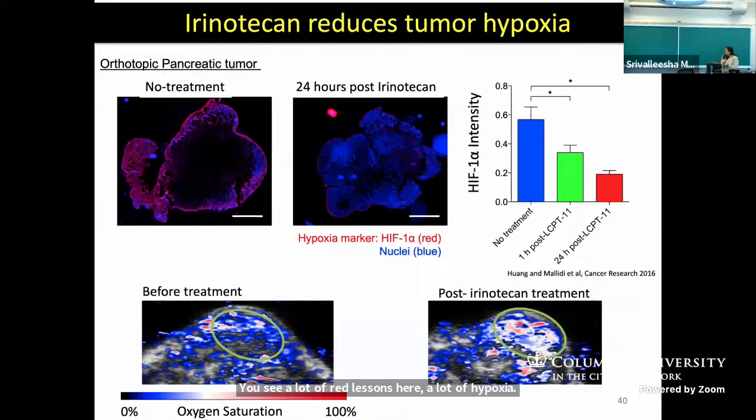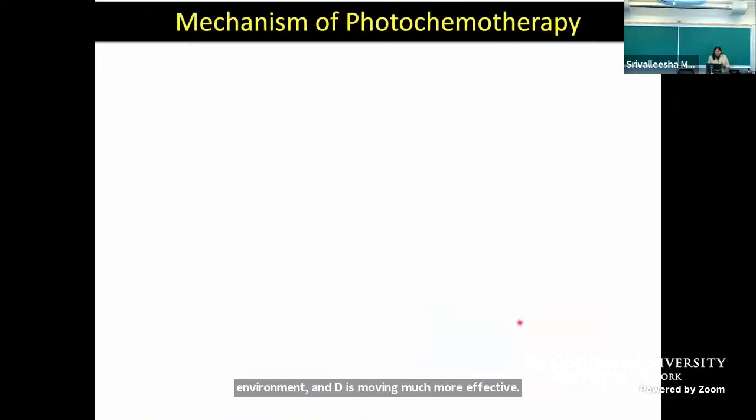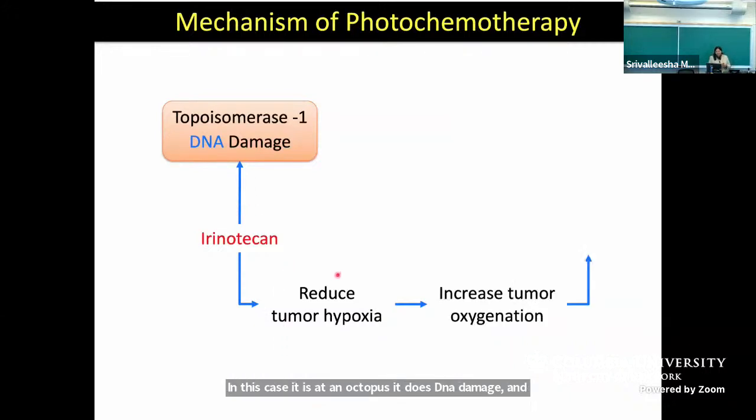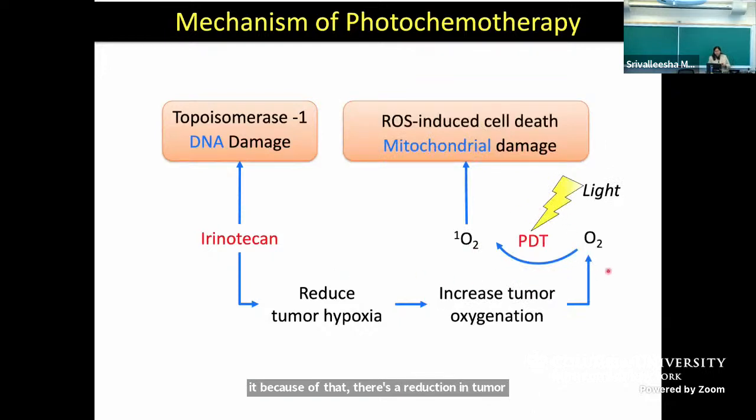Because the oxygenation is increased, now you can do PDT when there is more oxygen in the environment, and PDT will be much more effective. So we call this photochemotherapy, and the idea is that you have your chemo drug. In this case, it is Irinotecan. It does DNA damage, and because of that, there is a reduction in tumor hypoxia, an increase in tumor oxygenation, which is going to help the PDT. So if we target or do our PDT right at that 24-hour time point, when tumor oxygenation is high, the hypothesis is that you would get more effective outcomes.